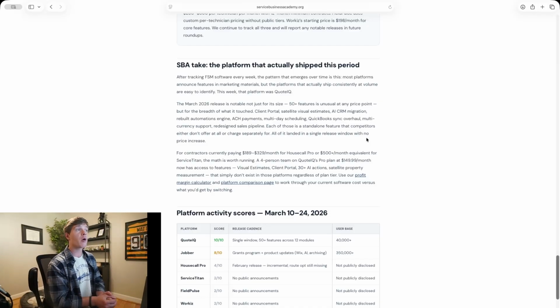A 4-person team on QuoteIQ's Pro plan at $149 a month now has access to features like the visual estimates, client portals, and 30 plus AI actions, satellite property measurement, and just a complete business management software. Those just simply don't exist in those platforms at all.